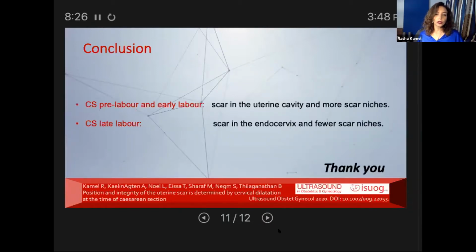So we concluded that cesarean sections that are performed pre-labor or early on in labor are associated with increased prevalence of scars in the uterine cavity, and also more associated with uterine scar niches, whereas the cesarean sections that are performed late in labor are more associated with scars in the endocervix and fewer uterine scar niches. So this would lead us to the conclusion that position and integrity of the uterine scar after pre-labor and early labor cesarean birth explains the predisposition to abnormal placental invasion in a subsequent pregnancy.